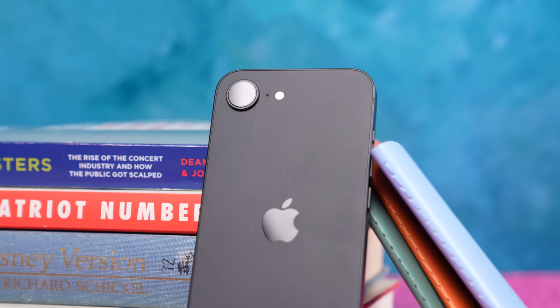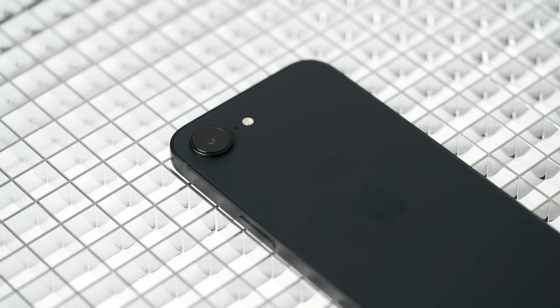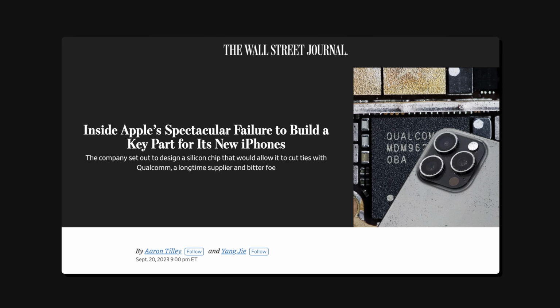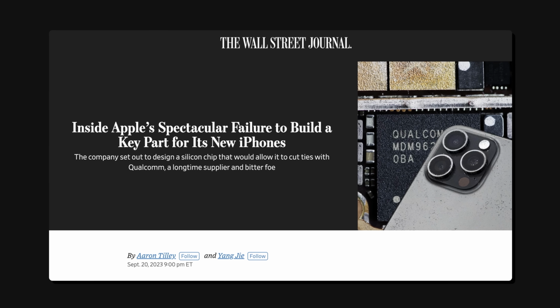There's one more complicating factor, and that's C1. That's Apple's first in-house modem, and the iPhone 16e is the very first iPhone to use it, rather than like the Qualcomm chip in the iPhone 16. Apple has reportedly had a lot of trouble building this thing, and in my mind, it's the biggest wild card going into testing this phone.